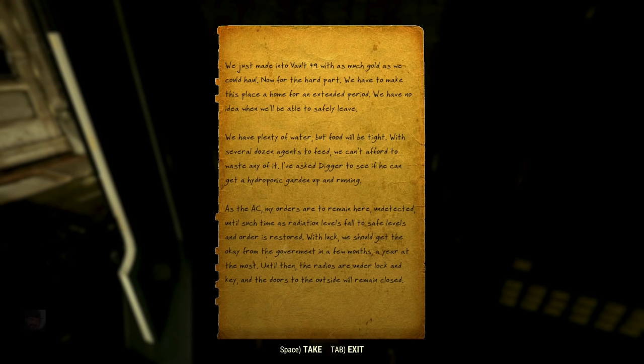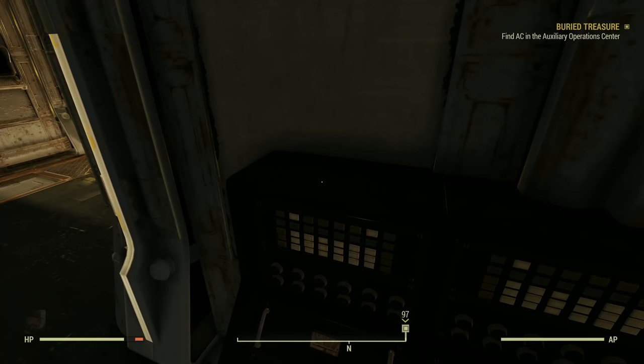So the gold is here. It was being protected by the government, and it sounds like its guardians are still here. Or at least they were. Could they still be alive?